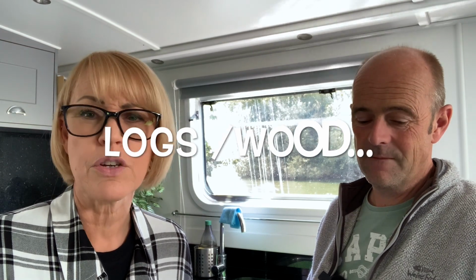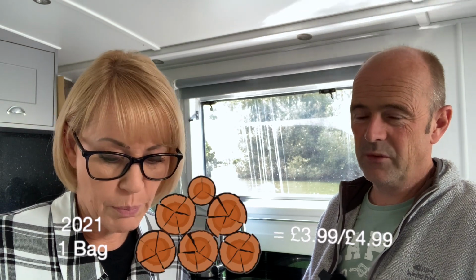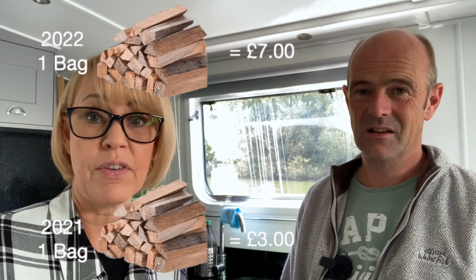Wood, depending on where you got it from, obviously you can shop around, was between £3.99 and £4.99 for a bag, where I was in the van. Now you're looking at about £7.99 a bag, so that's gone up an awful lot. And then kindling as well. Yeah, now it's about £7 a bag.